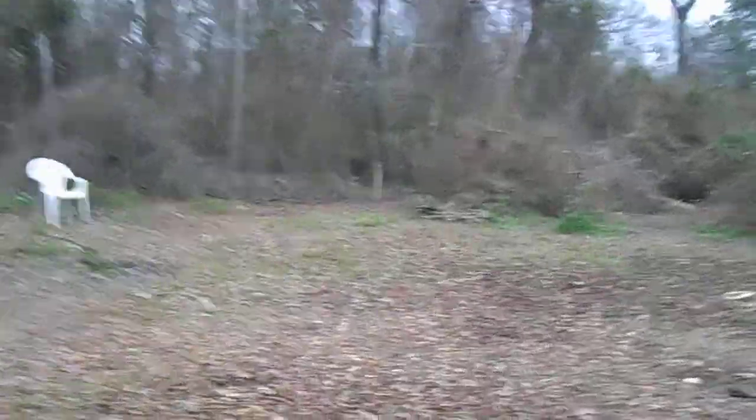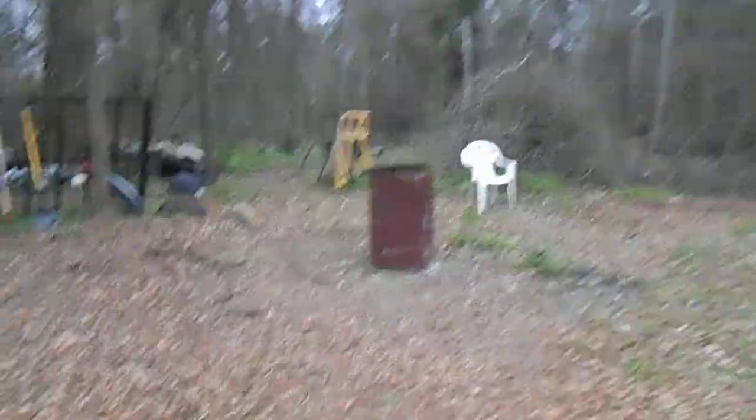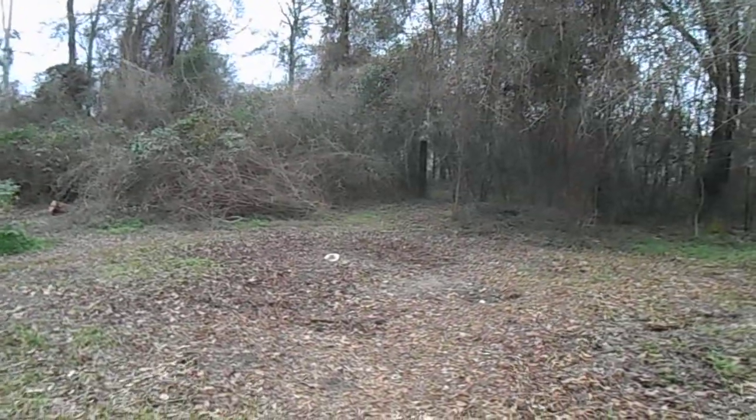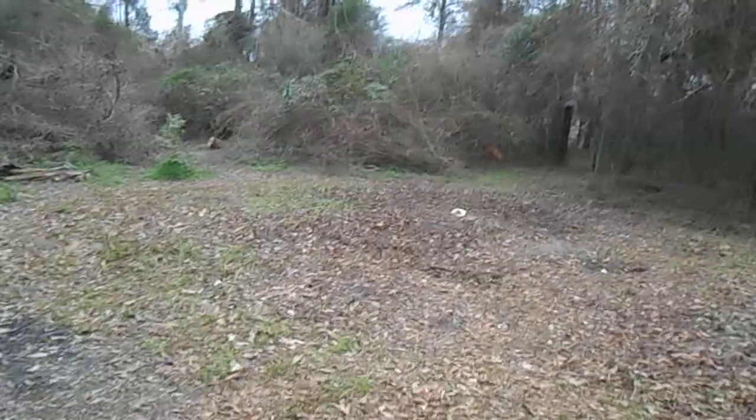So we got a big area. If somebody wants to bring an RV, bring it on down. You can help me out. Could really use, it was really something overcoming all this growth. So now I got a great big large area that's not weeds.